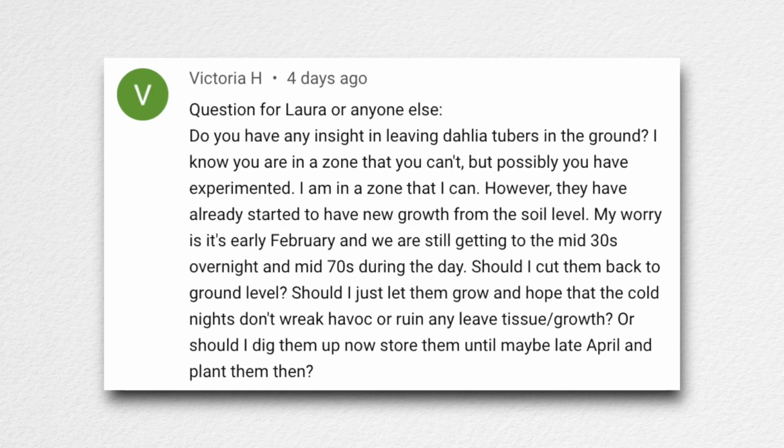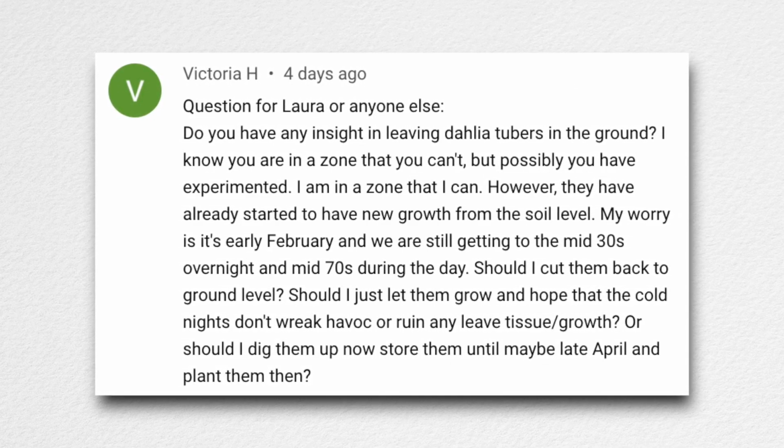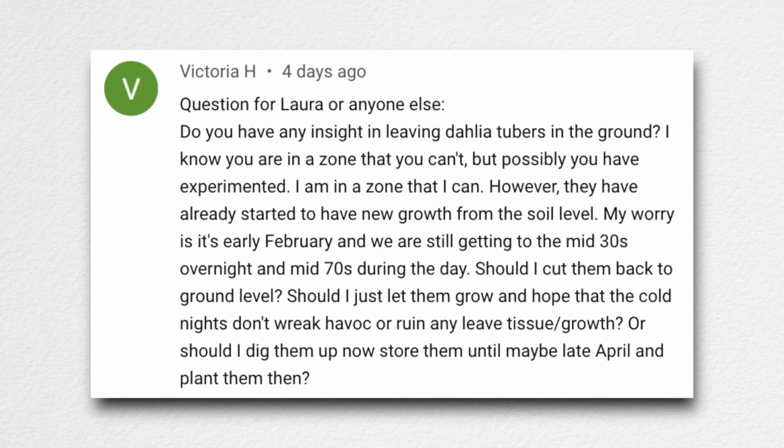Victoria said, question for Laura or anyone else: do you have any insight on leaving dahlia tubers in the ground? I know you are in a zone where you can't, but possibly you have experimented. So dahlias are perennial in zones 8 through 11. In lower zones, I know a lot of people in zone 7 leave them in the ground, and a lot of people in zone 6 do as well, and mulch them up and just kind of hope for the best, which is what we're going to be doing this next year.